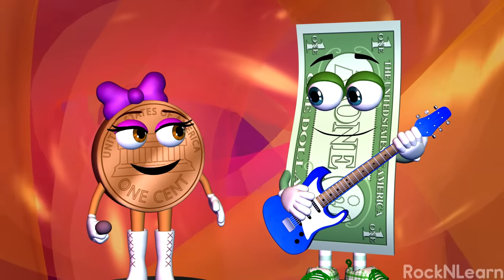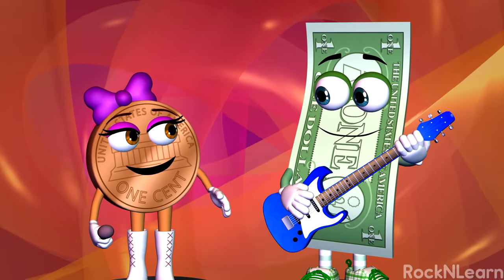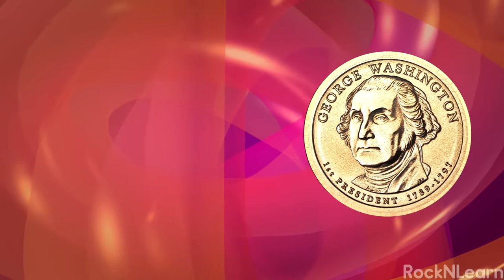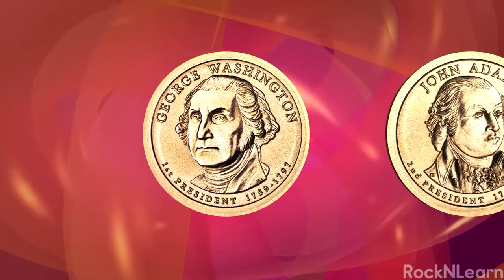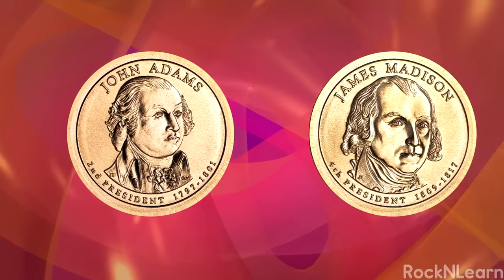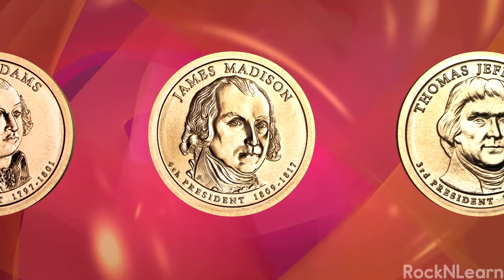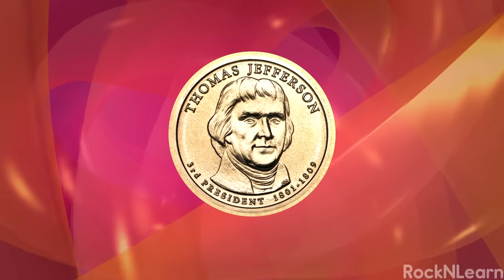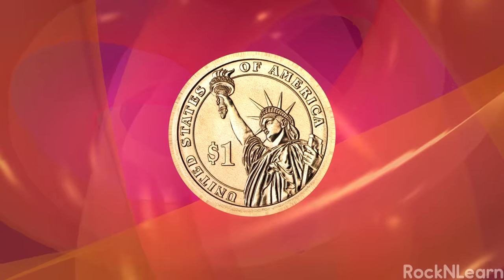I guess all those people who are on the coins must be very important to the United States. That's right, Penny. In fact, starting in 2007, the U.S. Mint began releasing 4 new dollar coins every year. Each one of these coins will have the face of a different American president on the front, and all of them will have the Statue of Liberty on the back.